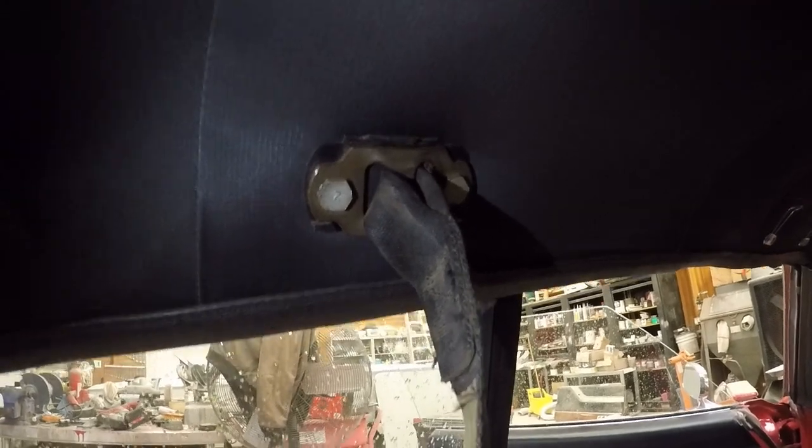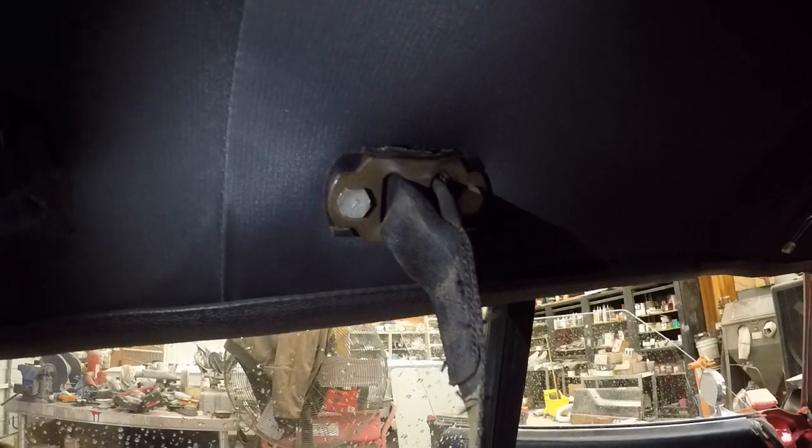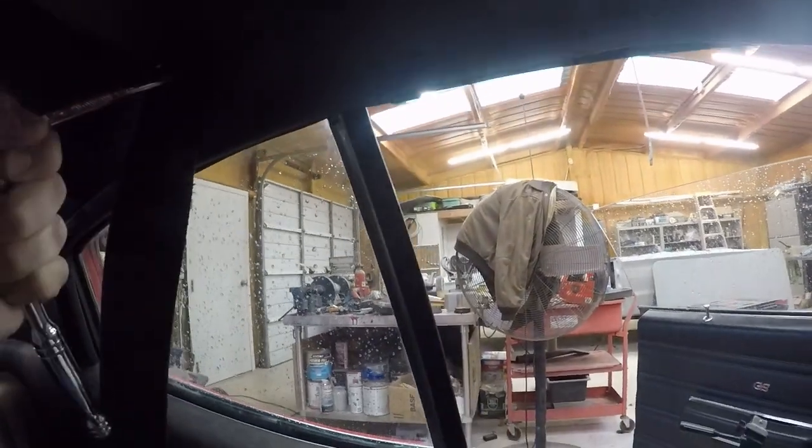Okay, so we've hopped in the back seat of the car and we have our thing that's bolted onto the ceiling here. It uses a 1/2 inch. Lighting kind of sucks in here, so I'm having to use the phone for light, but 2 1/2 inch bolts. Incredibly loose again. Do not like how loose all of the bolts are. Kind of really hard to see with the lighting, but nothing really exciting happening, just unscrewing these guys.